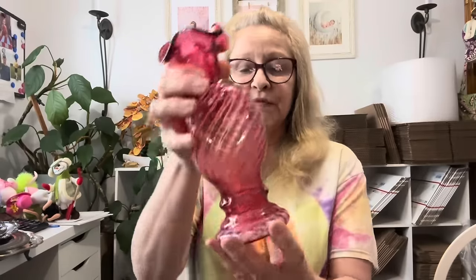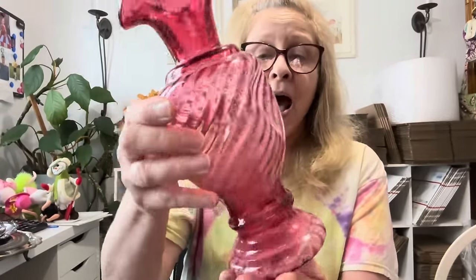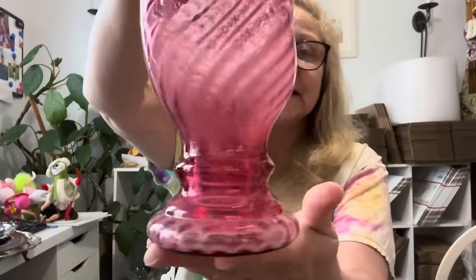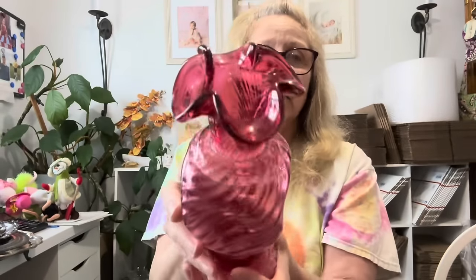Now this, I don't know. I don't know if this is Fenton or Pilgrim glass. I really don't know. It does have gunk. I have to soak this. But this is a gorgeous cranberry vase. And it's got the indents on each side. Oh, it is beautiful.